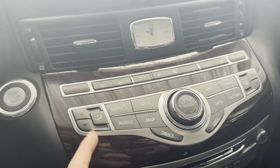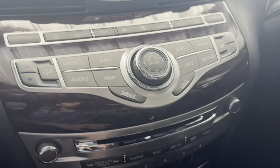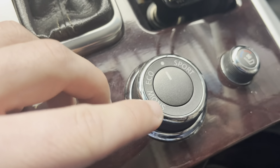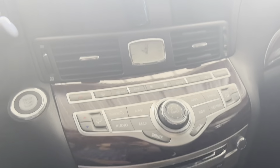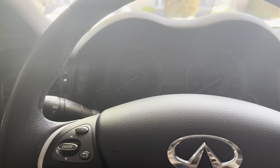It has heated and cooled vents that are climate control, as well as heated and cooled seats, which I think is super cool. It has snow, eco, standard, and sport mode. I am normally in standard until I just feel like switching it up to sport. And sport does a lot like what it would have done in the G, where it just lets me high rev.